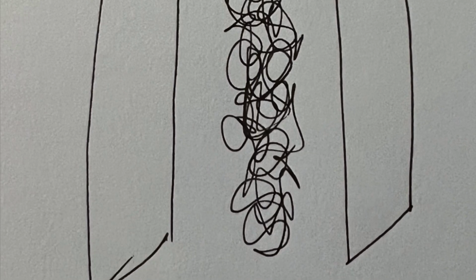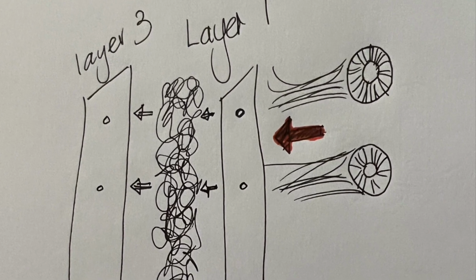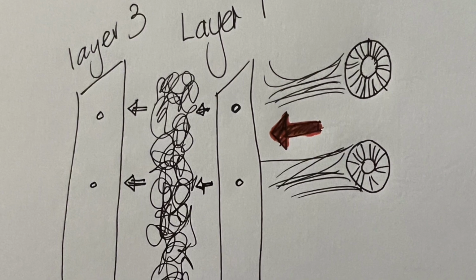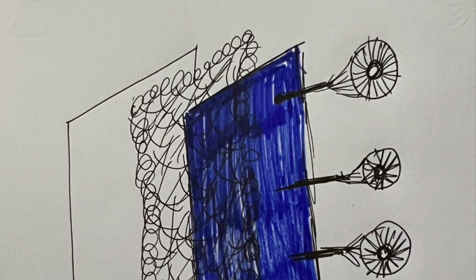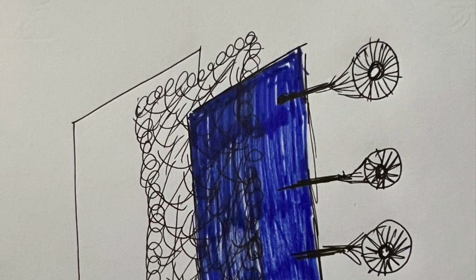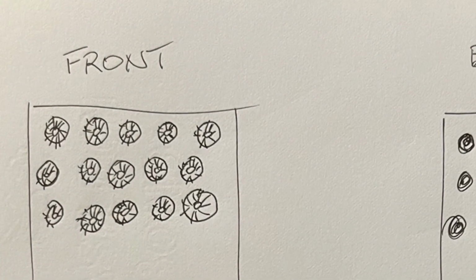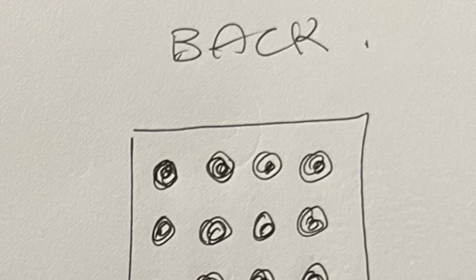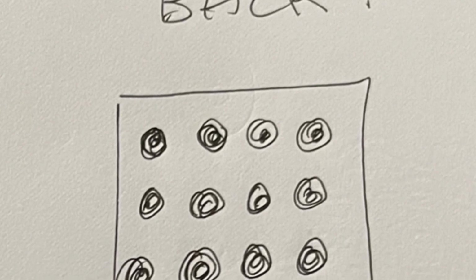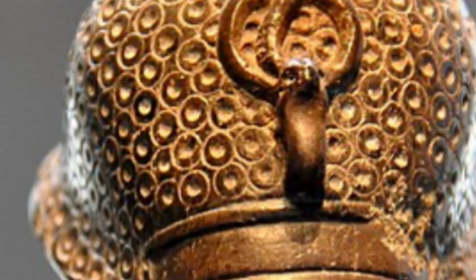These things have to hold the three component parts of the crown together. So that outer layer, which is the shapely, beautiful crown that then gets painted the blue colour. The middle layer, which is that buffer layer, and the inner layer, which is the skull cap. The end result is the front looks like these little round circular disc things, and the inside or back of it looks like a series of soft knots. Let's take a closer look at some of these statues so you can get a feel for what it looked like.